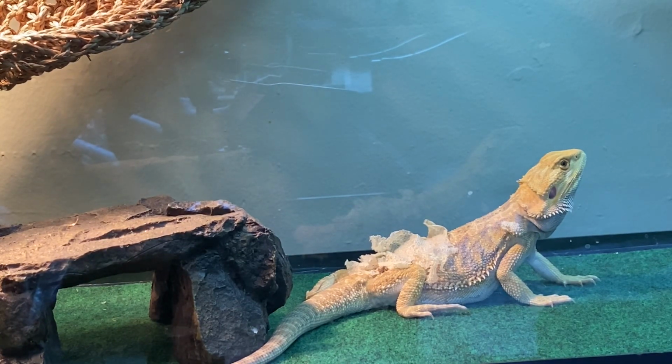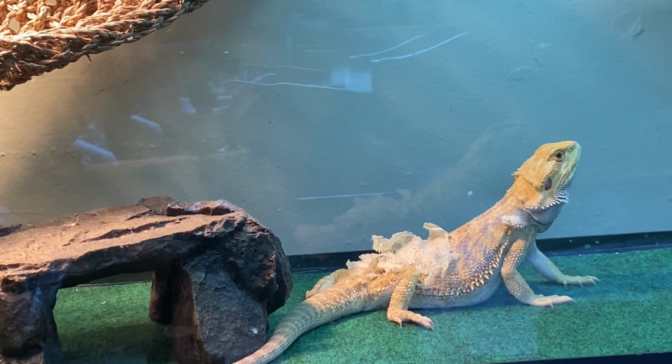Although shedding happens on its own, there are a couple of things you as the owner can do to help speed up the shedding process. Here are a few things on what to do for a shedding bearded dragon. Mist the tank, mist your bearded dragon. They say that it helps.